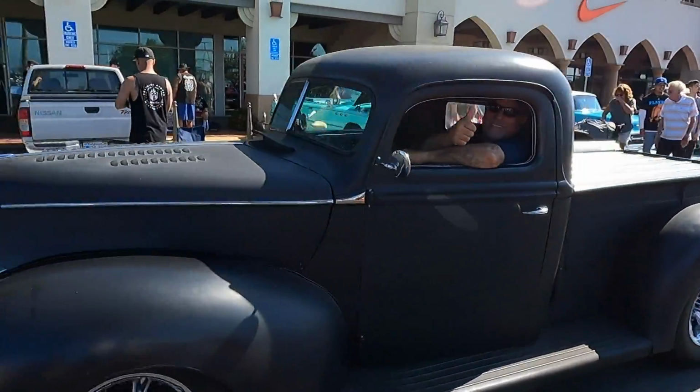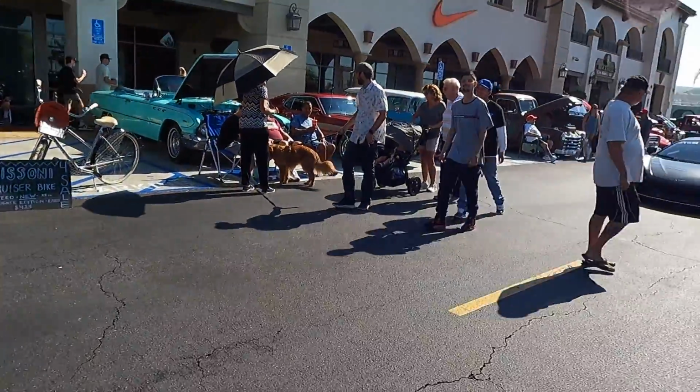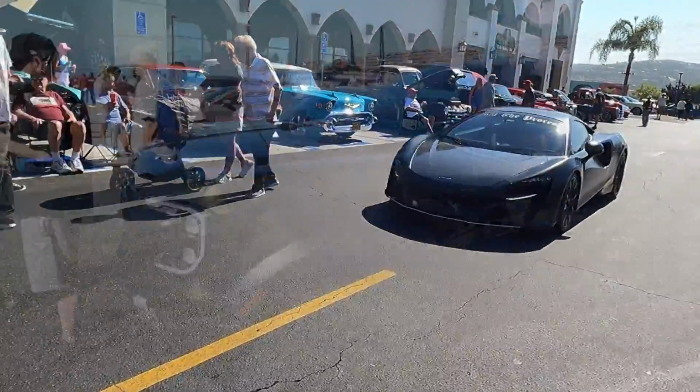Another one sneaking out before the show finishes. Great looking Ford truck. Good morning. Isn't that cool? Very cool. Next to it, don't know if they're rolling in or rolling out. We got a McLaren.